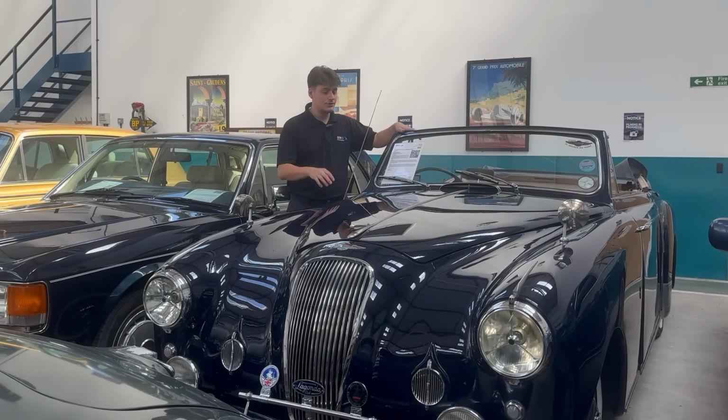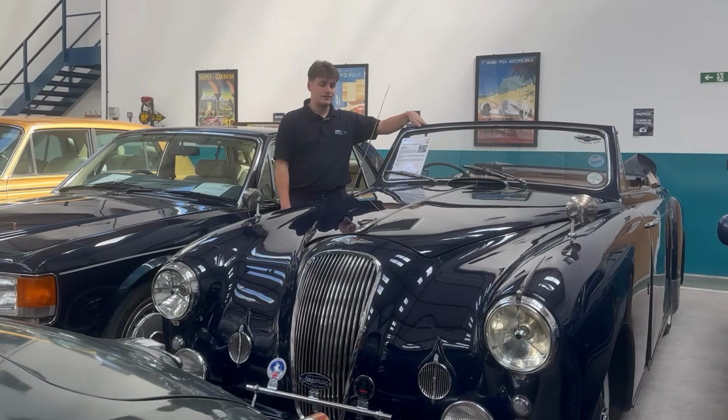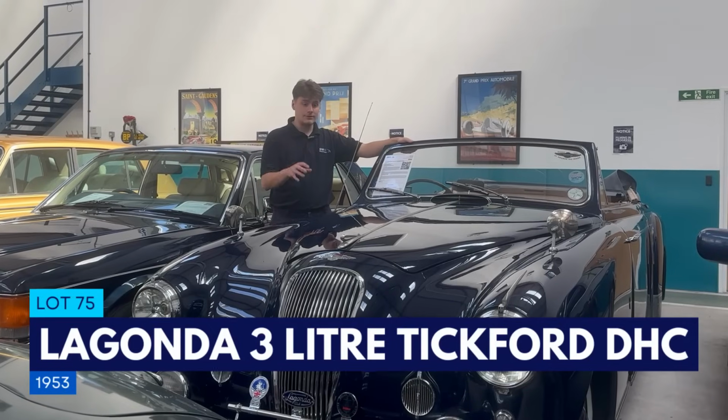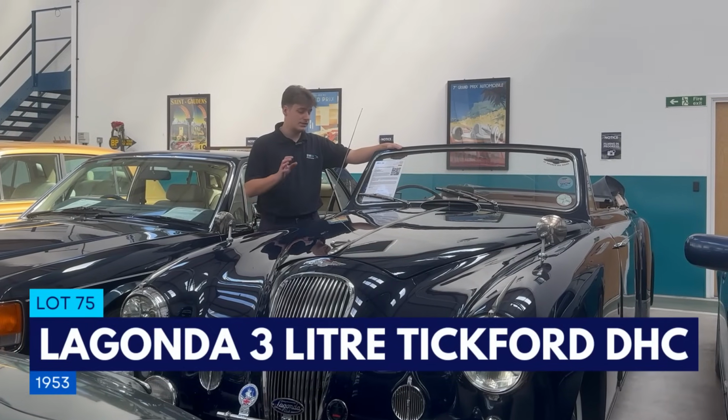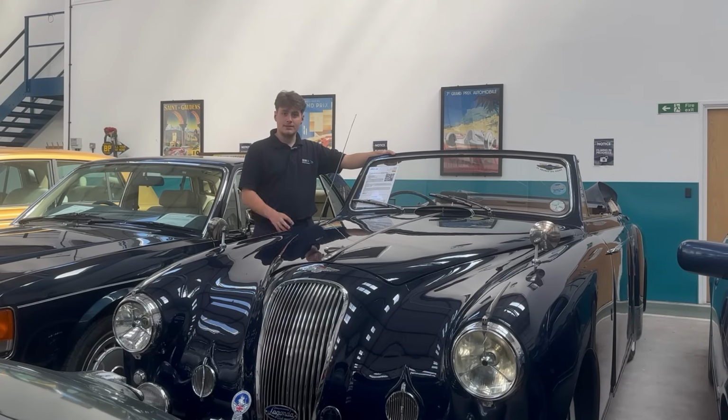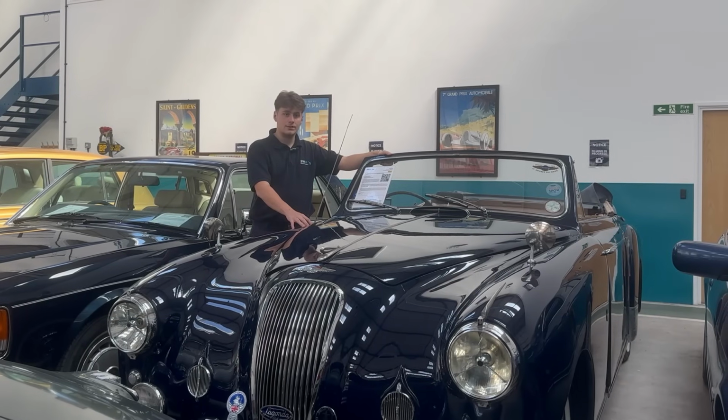So you now join us with the last car of this preview. This one is probably the star of the show. This one is a Lagonda 3-litre Tickford drop-head coupe. This one's lot number 75 in the sale, and it's a privilege to have this one back. We had this one and sold it about 4 years ago, in 2021.